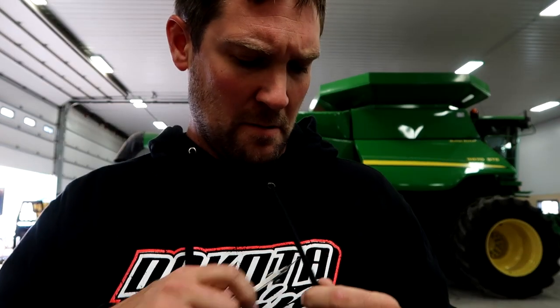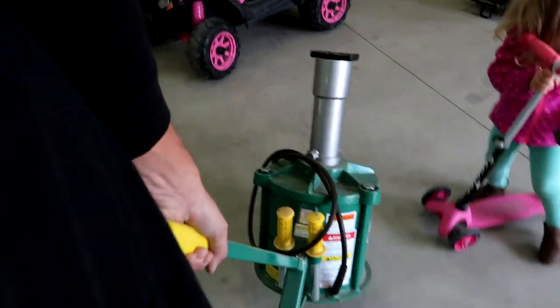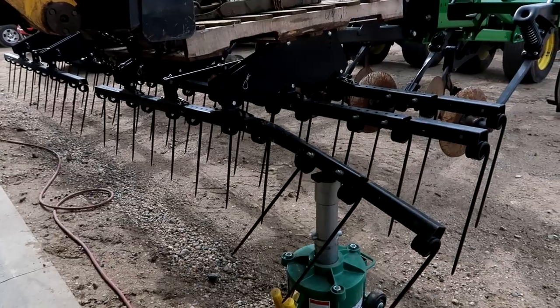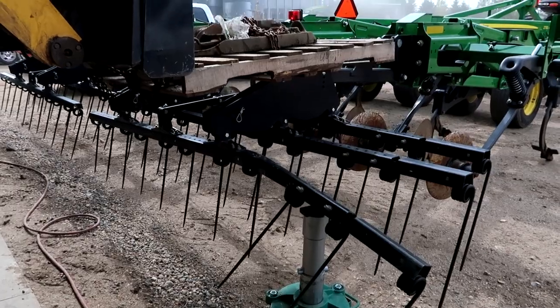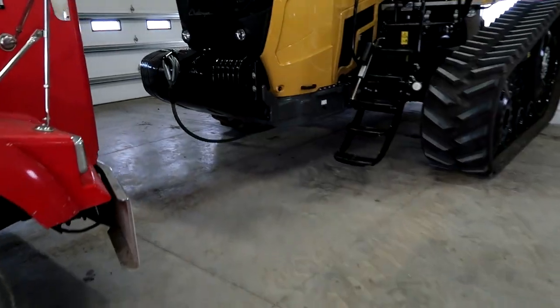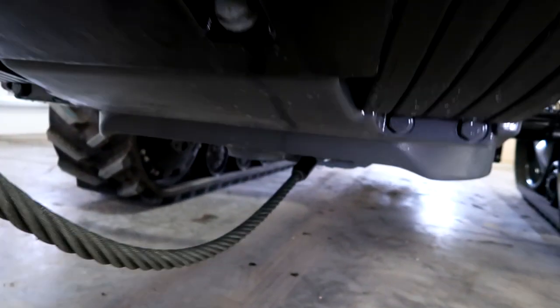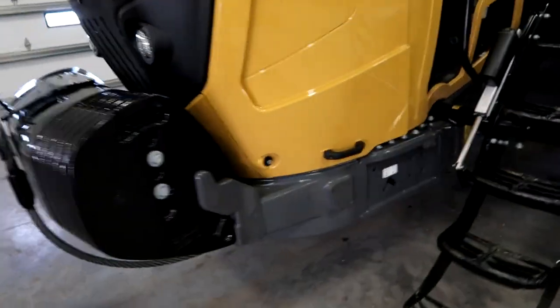Sorry, Dustin. These strings are a safety hazard for a farmer. It isn't. Not enough weight down there. Well, Jason from Ziegler was here and put a massive cable on this thing.